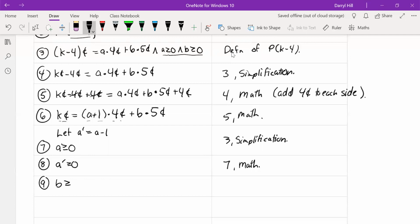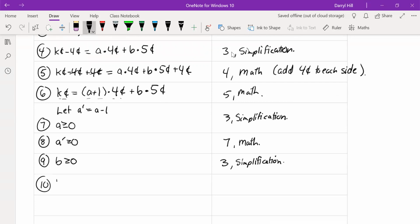9, we know that B is greater than or equal to zero, that's 3 in simplification. And we have this 10, k cents equals A prime times 4 cents plus B times 5 cents. Yes, sorry, A plus one. Right, you're right. All right, yeah, good. Thanks for keeping an eye on that. Good.